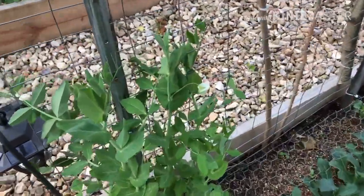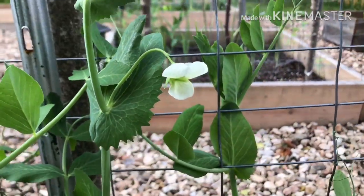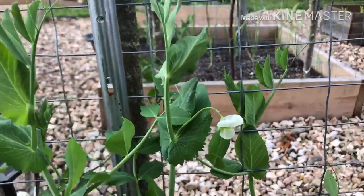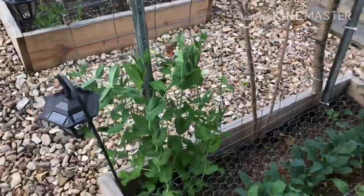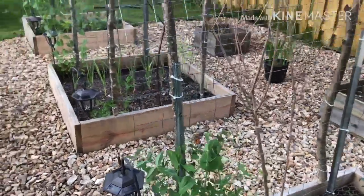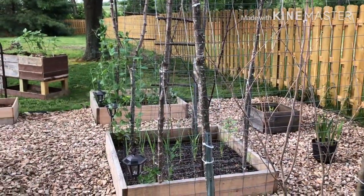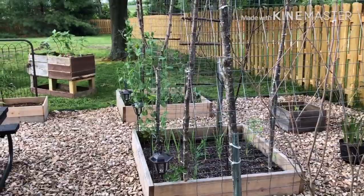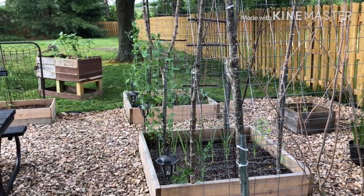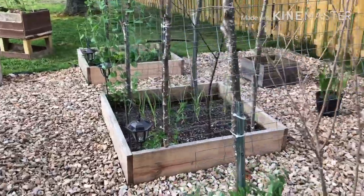And then I was really happy to see when I came out today that we have our first Sugar Daddy Sugar Snap pea blossom. Now these are really short compared to, if you look down there, these are my Sugar Magnolia tendril peas, and they're a good 2 feet taller. And I think I may see the first blossoms, so we'll see.